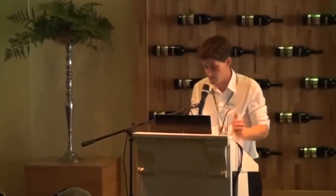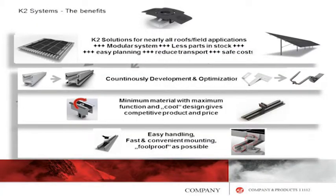We have a whole bunch of rails. We have rail families, fixing parts, small parts, and sets, end clamps, middle clamps. The nice and unique thing you see at K2 is that you can combine it with each other. You can combine it crosswise and combine everything together. So it's an endless possibility of variations. It's not only standard, custom-made solutions are always possible. But to be competitive, please stick with the standard systems.